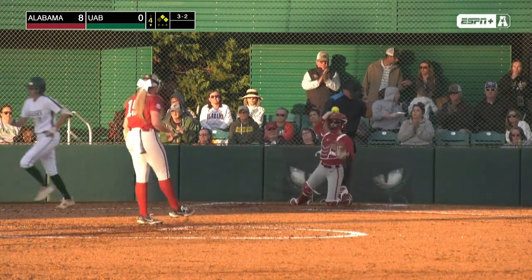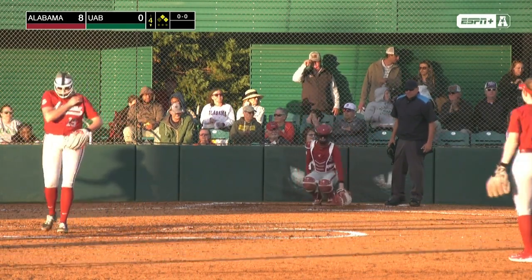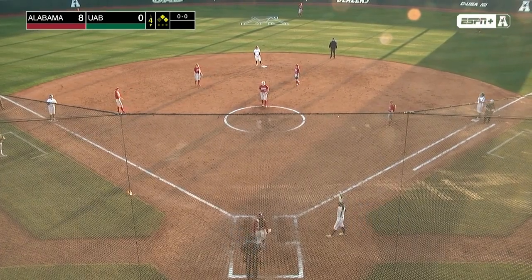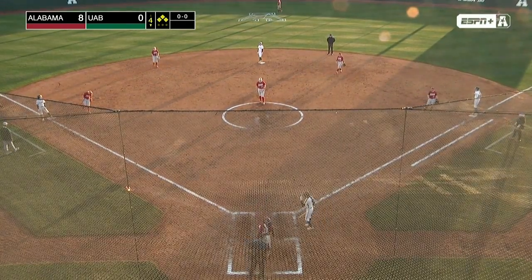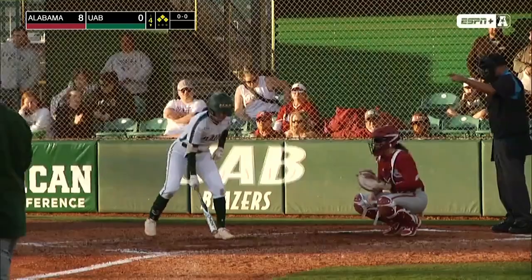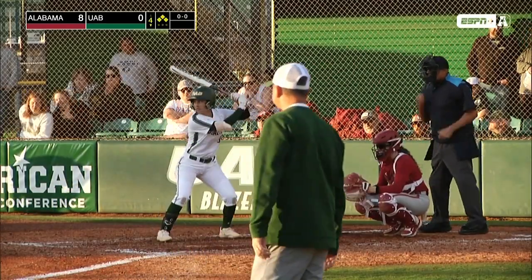Good eye on the 3-2 by Vollback as she loads the bases with nobody out on a walk. Good approach by the Blazers so far offensively, as they've stayed disciplined at the plate, and there you see nowhere to put Alyssa Aguilar, as you have Brock now at third, Lindsey Smith at second, and Vollback over at first.